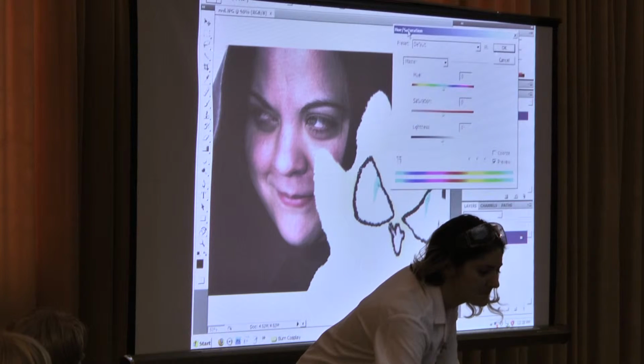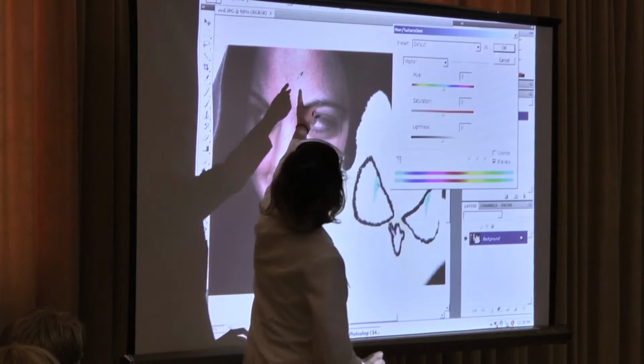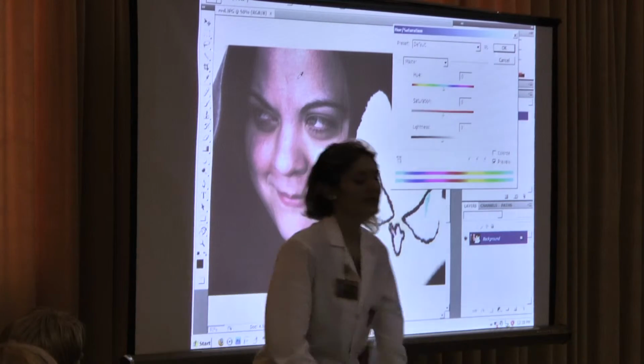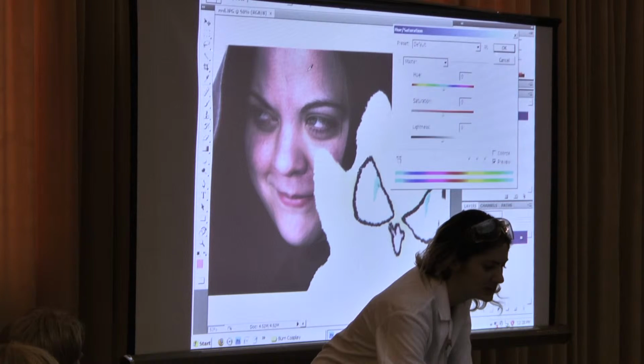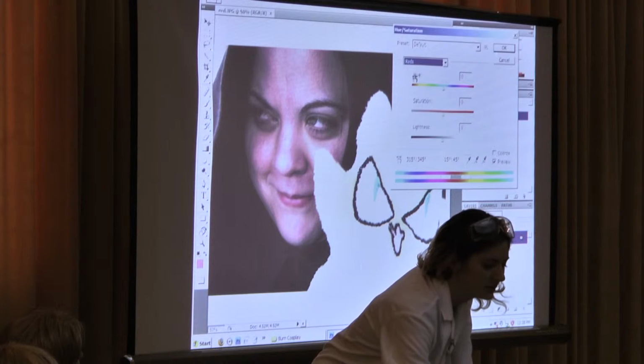let's go ahead and click on the red. Go ahead and choose this little thing right here. It's an eyedropper. It lets you select colors. So you can select her skin, which I just did. But you can also go in and specify the red to begin with, and then tighten that up, Reds, and then click in there and specifically alter that.